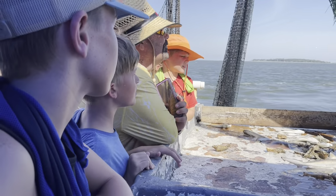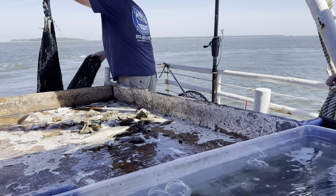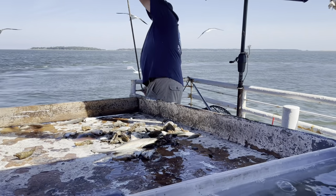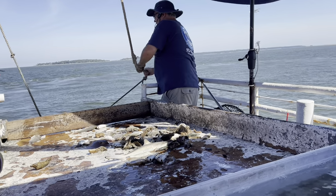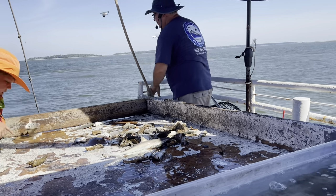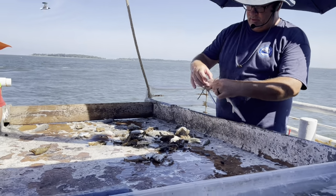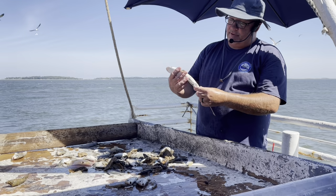Yeah, I think it is a little sharp nose. It looks like a blacktip. That's what I was thinking. Are we right? I'm not sure. There was one flounder last time. Well, all right, we're trawling. Yeah. So usually our little baby blacktips have a little more black on their fins.